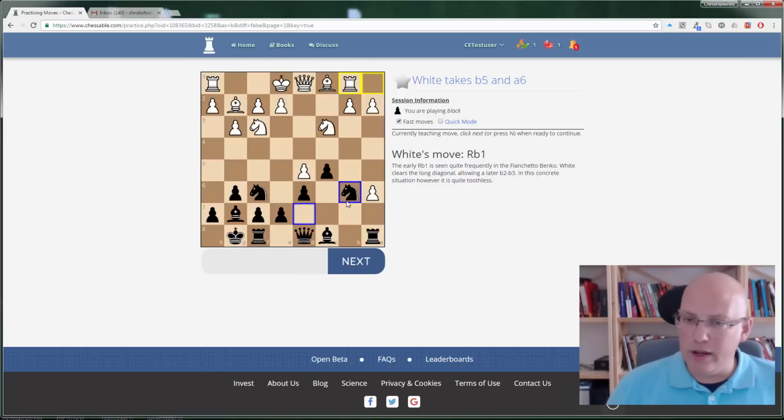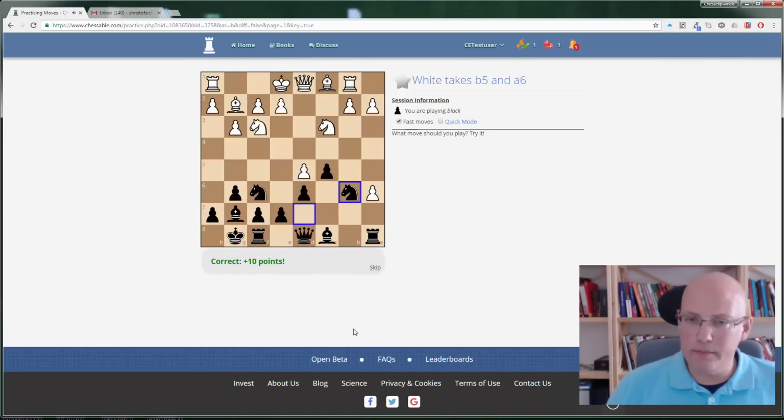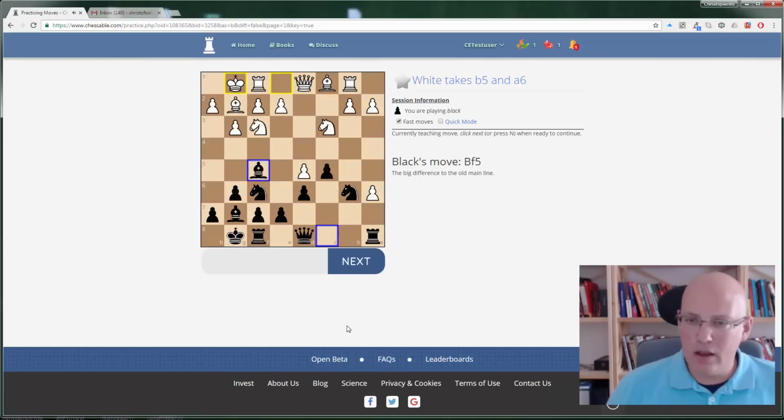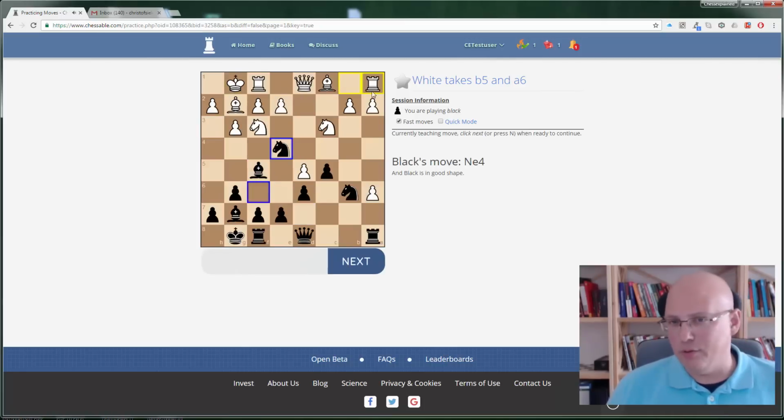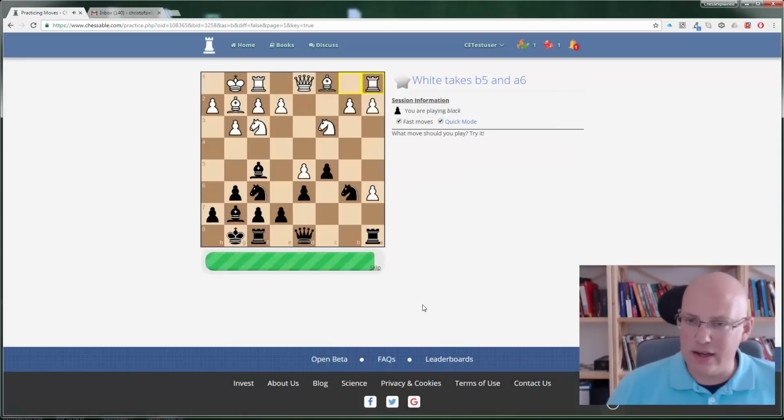Rook b1, knight b6. Okay, so we go here. And now bishop f5, the big difference, because the bishop is attacking the rook. So we see that in this particular variation, it was very useful not to have taken on a6. Now the white rook goes back, and we even get in knight e4 with a very active position. We can look at this in quick mode. Let's enable this and say next. What move should I play? It was knight e4.